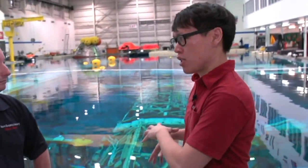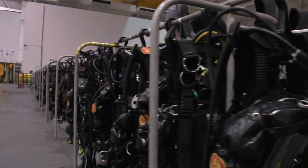So there's a team of divers here whose job is to basically swim around the astronauts as they're in their suits and to assist them in simulating that experience.